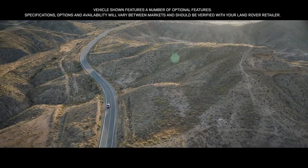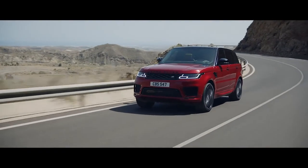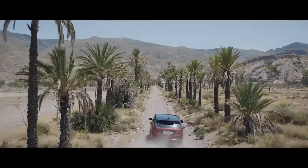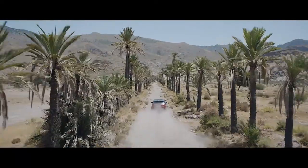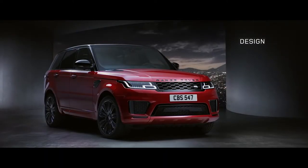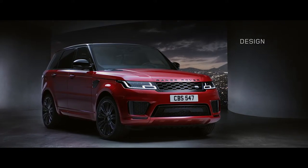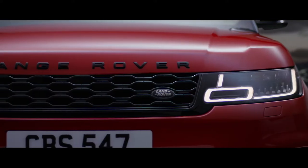The new Range Rover Sport. Exceptional performance. Outstanding capability. Quite literally, in a class of its own. Muscular and perfectly proportioned, the new Range Rover Sport is designed to command attention wherever you take it.